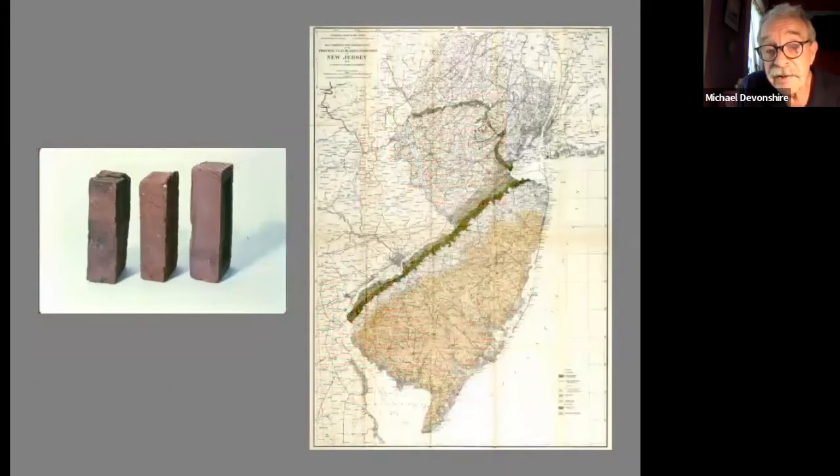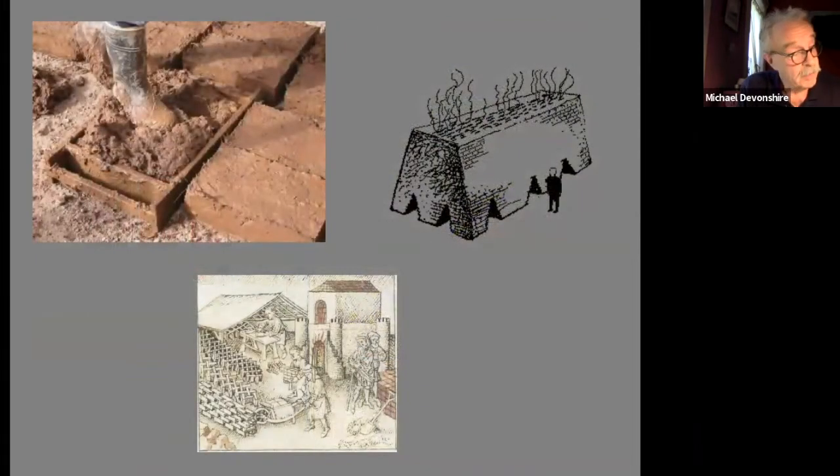Again, clay deposits up and down the Hudson River Valley and in the Delaware River Valley. In the Hudson River Valley, by the mid-19th century, there were over 200 brick manufacturing facilities. By the end of the 19th century, there were 300. Again, bricks made traditionally right up until the middle of the 19th century, made by hand, baked by hand, and formed by hand. And then voila, what we have is our brick.